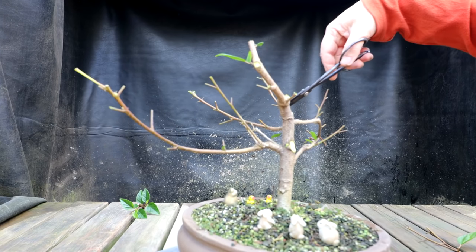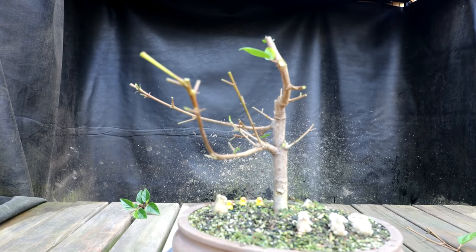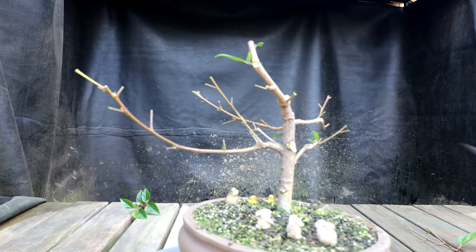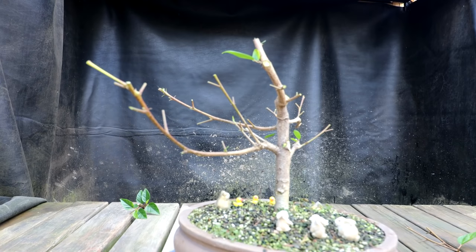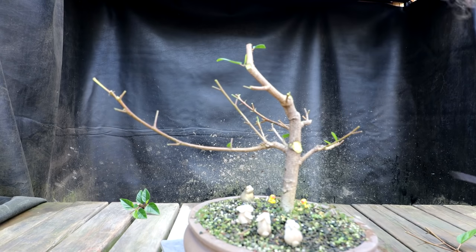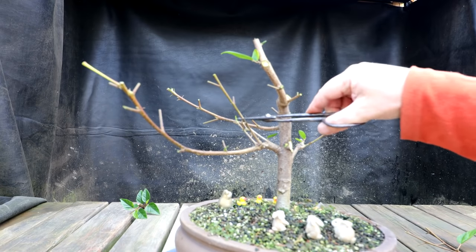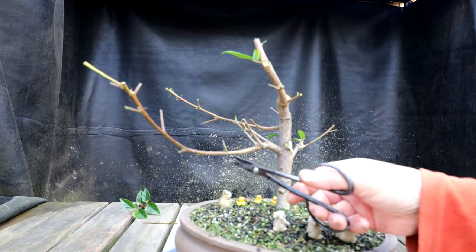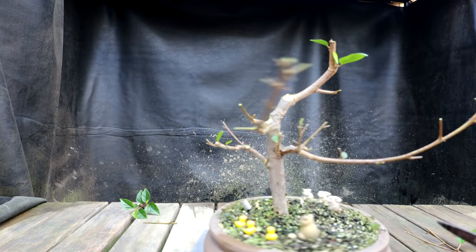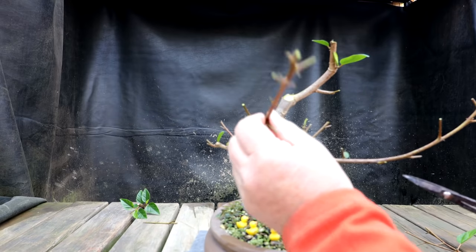I'm going to take this one off here. This one's very stiff, this branch. It has to come off here. Like that. That'll be the continuation of it. This one's got to come off. And this one, oh dear. I think I'm going to have to remove this one, or, you know, this one.